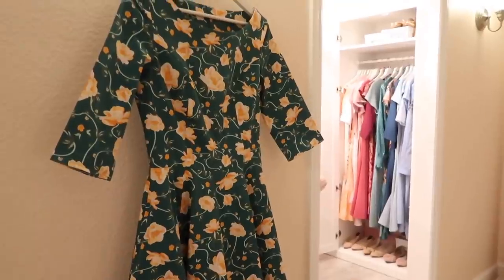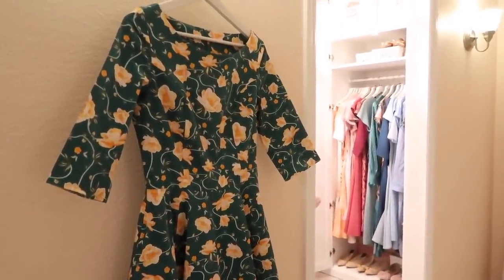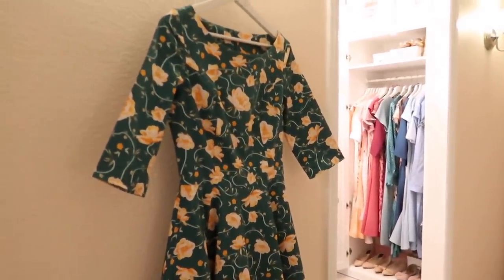So I just put that away though, and today I wanted to pack away a few more pieces that are more for summer and just kind of start bringing different things out into my wardrobe that I'm going to look forward to wearing this fall.